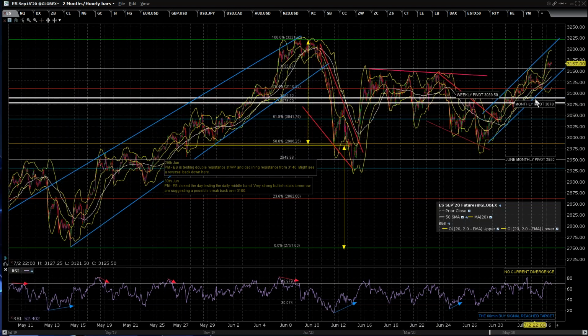Right, I was expecting to see a low in the 3100 area today and then higher, but we didn't get that. We didn't get that low, and we've gone higher directly. What does this leave us with? Well, we've got a couple of nice looking rising channels.